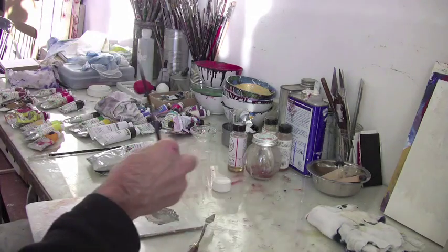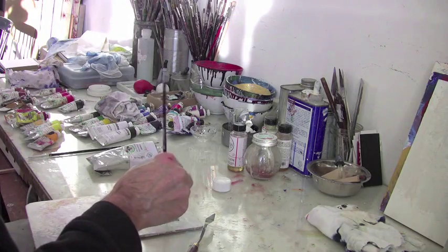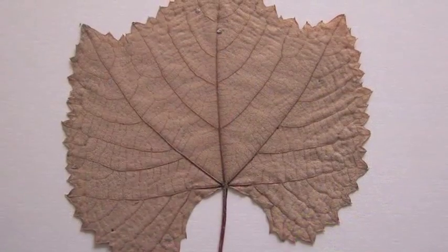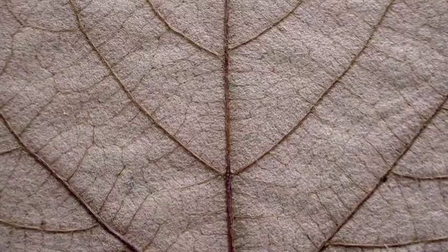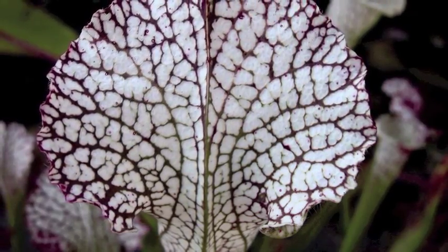Another pattern I use is branching. This pattern runs through the entire structure of a tree. The pattern of veins in the leaf imitates the branching pattern in the limbs and roots. If you look at the veins in the leaf, the veins break down into smaller and smaller veins until you get down to the cellular level.